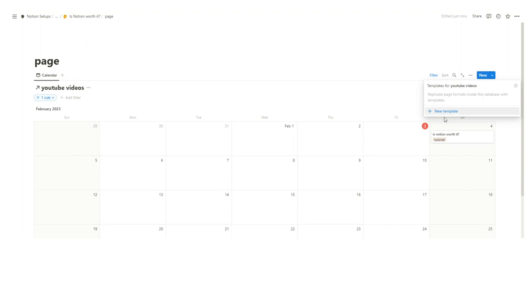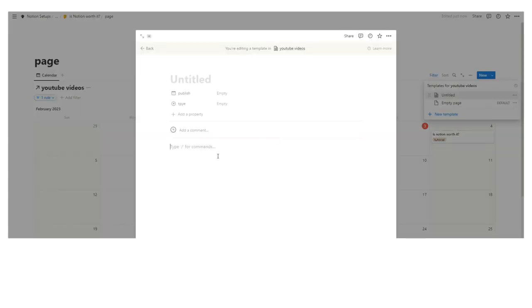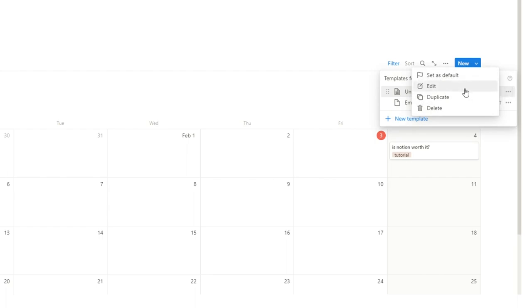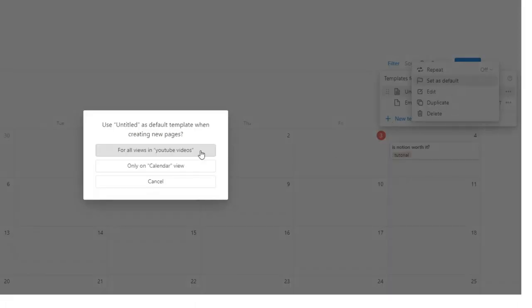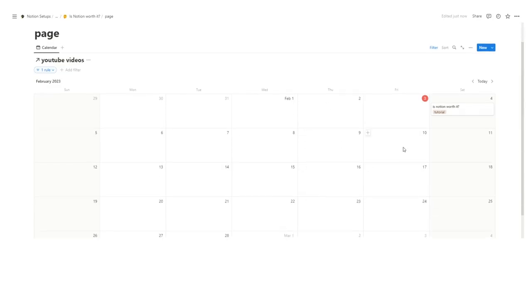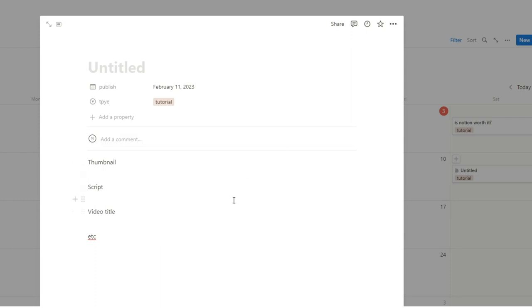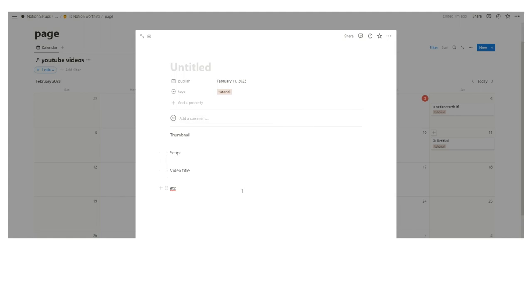Another thing I can do is create templates, as I was talking about before. In here, you can have certain information like thumbnail, script, video title, etc. Now, all I do is when I want to create a new one, I can make this untitled. Let's make that into the default, set as default. So now when I'm in here and let's say, oh, on the 11th, I want to release a new YouTube video. I press plus. And then as you can see, this automatically gets generated instantly, which is amazing. So these can be as complicated as you want.